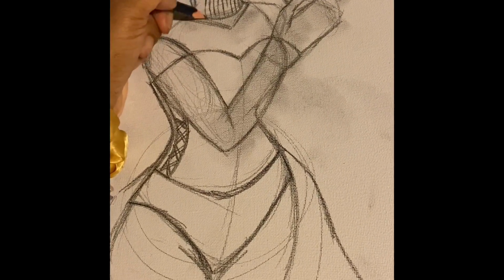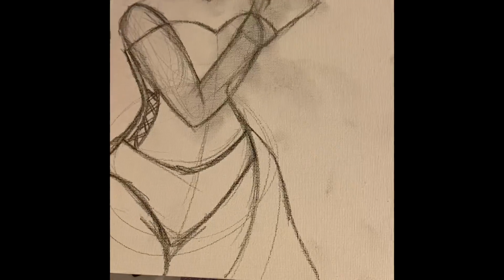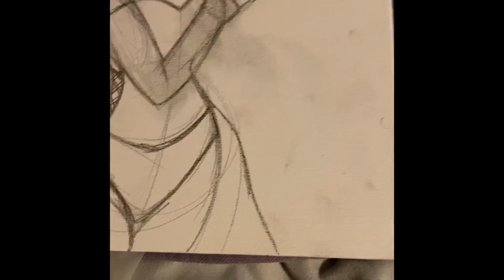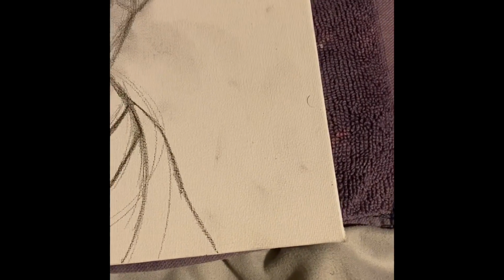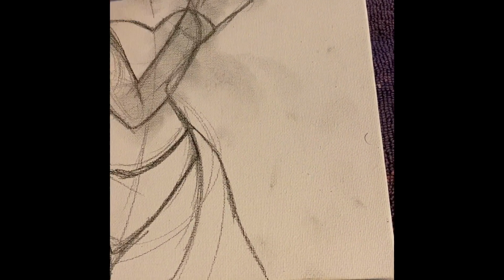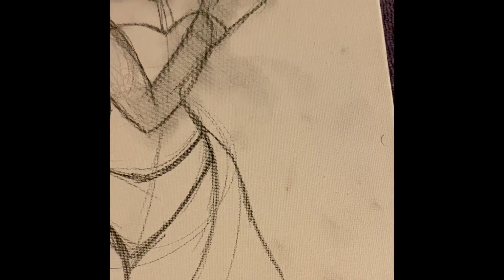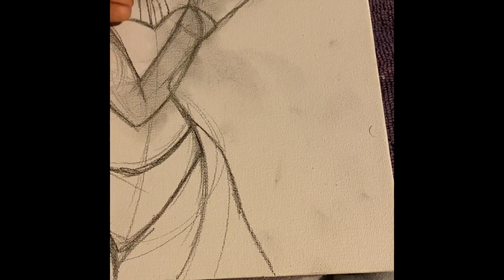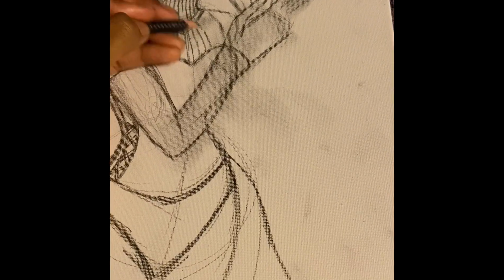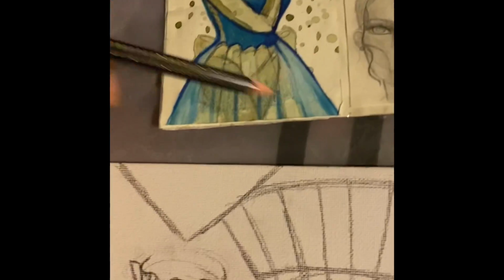Some energies pick up on dark stuff and they can get easily attached to something like this. So you just got to make sure you keep it in a good environment, and outside in nature is always a good environment. I'm gonna make sure my paintings have a lot of motivation in them, a lot of good things coming from them, because I'm a person who just cares that much, I guess. But yeah, this particular piece, I really like this drawing. I really like this girl right here.